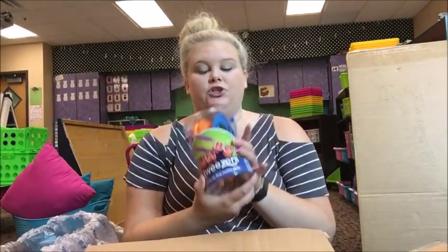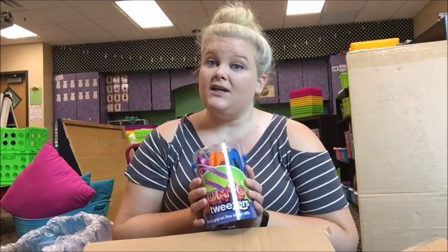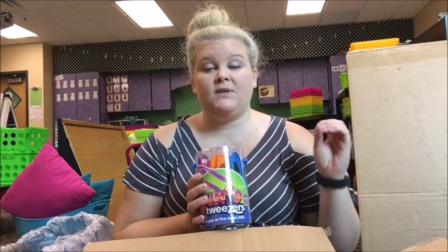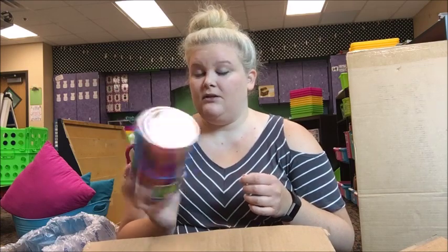I got these jumbo tweezers, and I'm going to use them for different things. I'm going to use these for a science center that I have, but then I'm also going to use them for fine motor skills. And this is a set of 12. Now that I've unboxed all of this, I'm going to go put the construction paper back.